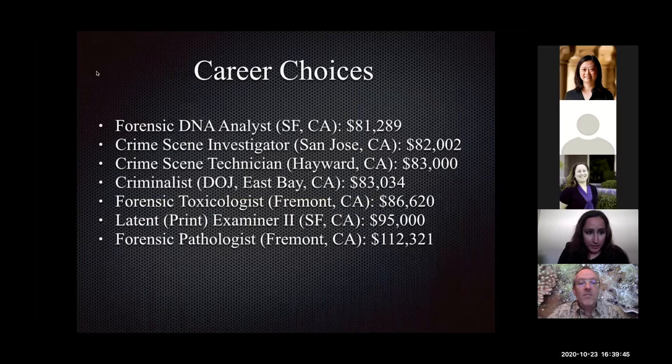And then there are various career choices. I have some just listed here, current in the Bay Area. This can include being a criminalist, a technician, an investigator, someone who takes latent prints, or even a forensic pathologist. I do want to mention forensic pathology does require medical school, but to be a coroner, which is very similar, does not require medical school.